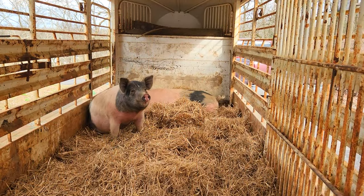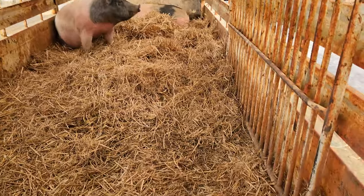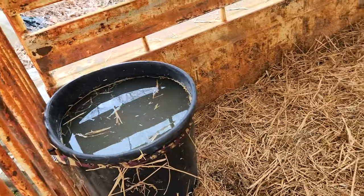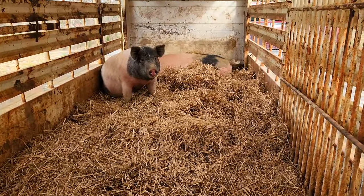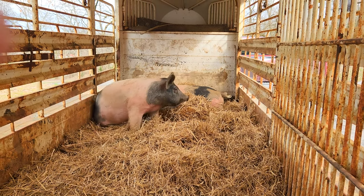Well, the pigs are all moved and settled in. Got their food and water for them. Their food tub, water bucket, and lots of straw. So they should be set for the next week in here. Should keep them nice and comfortable.